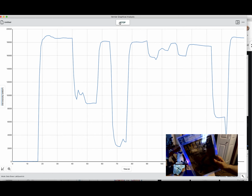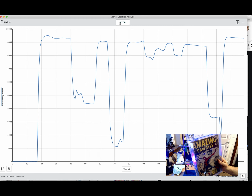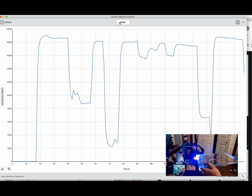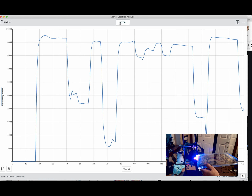This is another book here. This is Amazing Fantasy 15. This is an early Spider-Man book, but this is in a PGX case, so it's a different brand. And we're going to see how well this one absorbs UV light. So we're going to put that one here, and it goes down to only about 40%. So you know what? It's not as good.